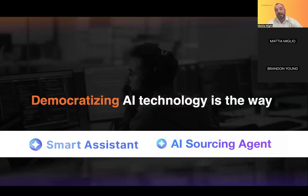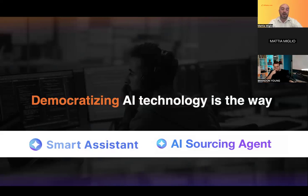As Brandon said, in Alibaba.com, we are one of the first companies that has introduced generative AI, but we have our strategy. Alibaba.com was created in 1999 to support small, medium and micro companies to start global business, to start e-commerce and to be found by different buyers across the globe. So our goal is to democratize AI technology in a way that companies can use and understand in an easy way what AI can do to support their businesses.